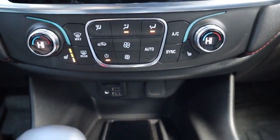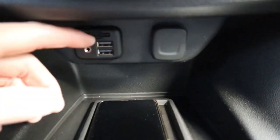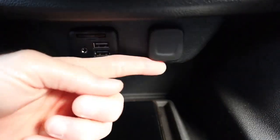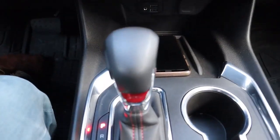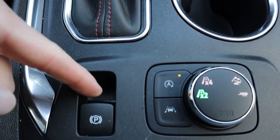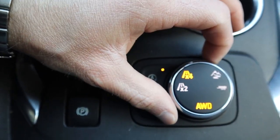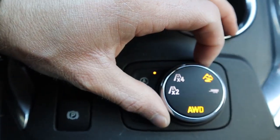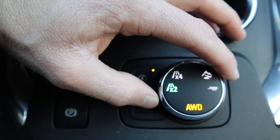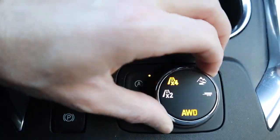Moving downwards from the display, you'll have an open storage bin with wireless charging, a couple USB ports, and a 12-volt power outlet. And moving back from there, you'll find your 2 cup holders and your shifter with the RS trim badging. Moving behind that, you'll find your electronic parking brake and your buttons to control your automatic start-stop and your lane departure warning. You also have a knob to control the different drive modes from all-wheel drive to towing to off-roading, but you will not find any sport or eco modes in this vehicle.